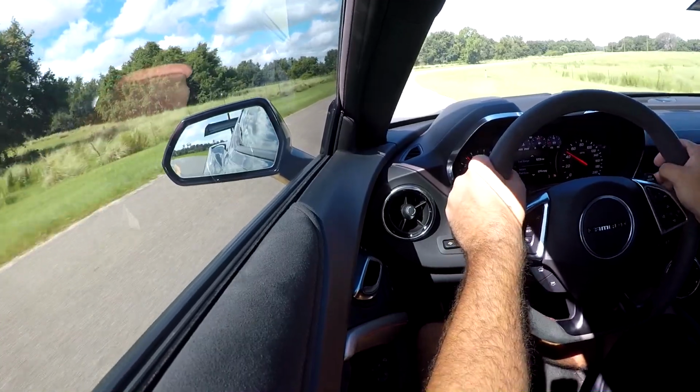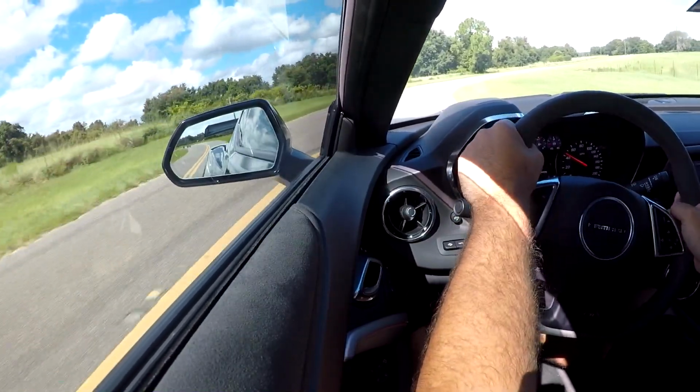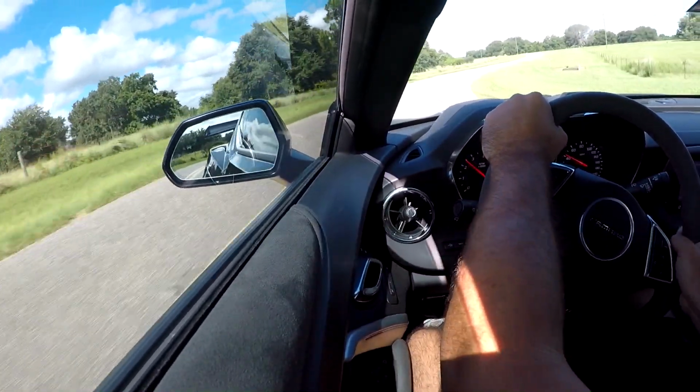The automatic rev matching is so much fun because it eliminates that need for you to flip the throttle while you're braking, so you don't have to worry about heel toeing. It is more satisfying when you do it yourself, but for track purposes I could see why they implemented it in these kinds of cars.